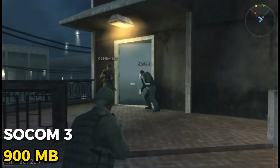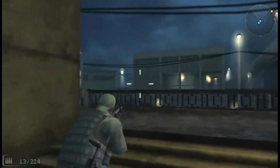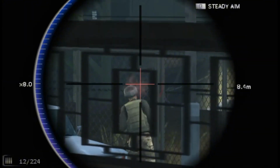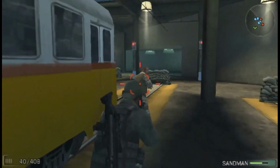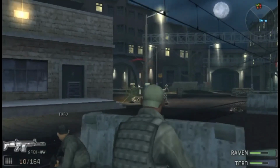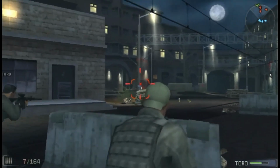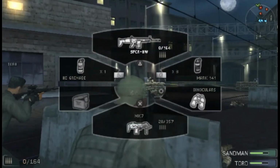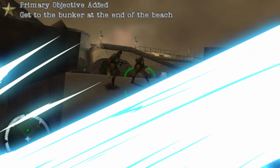In SOCOM 3, you step into the role of a highly skilled Special Forces operative. The game is a deep dive into tactical warfare, requiring careful planning and quick thinking. The variety in missions is impressive, ranging from covert operations to intense combat scenarios. The game's realism is heightened by its attention to detail in military tactics and gear. It challenges you to think like a soldier, making strategic decisions that can change the outcome of each mission.